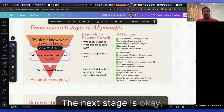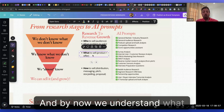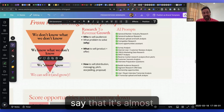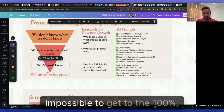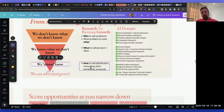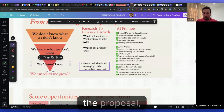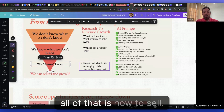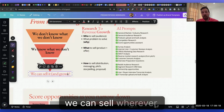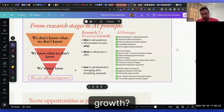The next stage is, okay, we know what we don't know, and by now we understand what we have to sell. And then by the end, I always say that it's almost impossible to get to 100% truth, but we almost know the how to sell. When we talk about distribution, messaging, storytelling, the proposal, the sales pitch, all of that is how to sell. And now we can sell it wherever we want to launch, which is where we find growth, right?